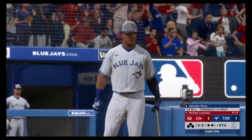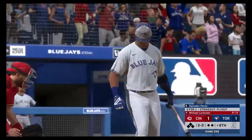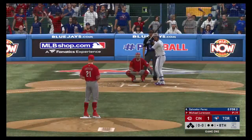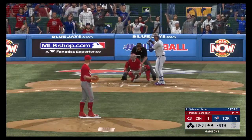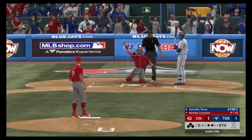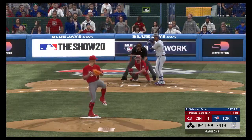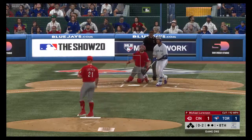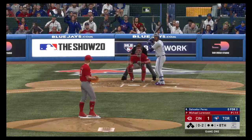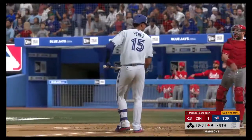And up steps Salvador Perez. He'll go to work trying to do something about breaking this 1-1 tie. Here's the first pitch to him. There's a good fastball on the outside corner as he'll take a look at strike 1. And he falls behind 0-2. Got him. So he's down on strikes for the second time here tonight.